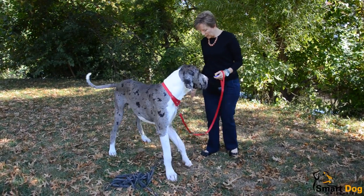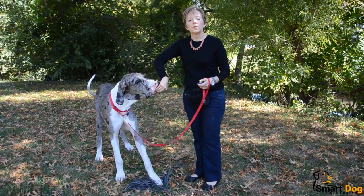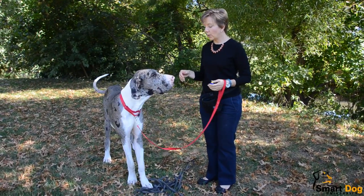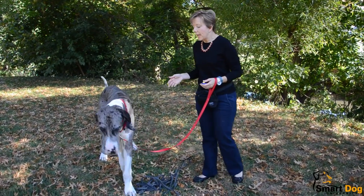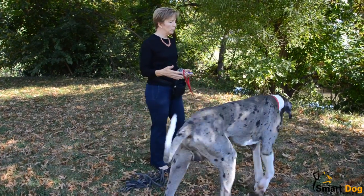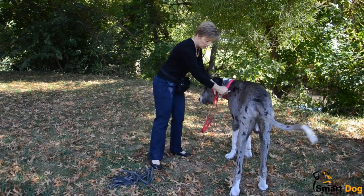Good job. Scooter, here. Once they get good at a couple of steps, you're going to add in 2 steps, 3 steps, 4 steps, 5 steps. You're going to let them get further and further away. Use your word here, put the hand down, and give them lots and lots of goodies when they get to you.